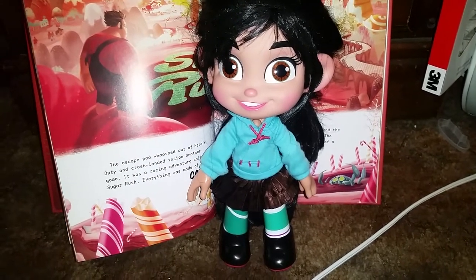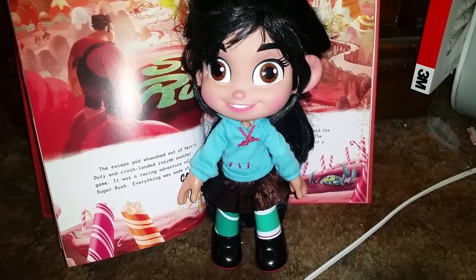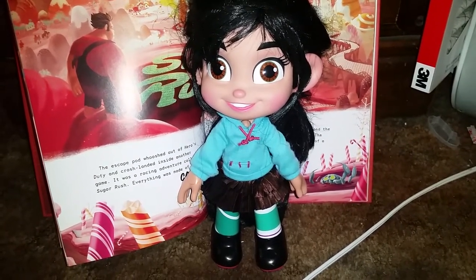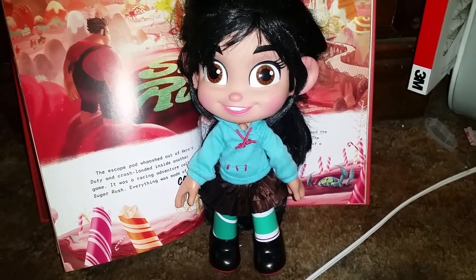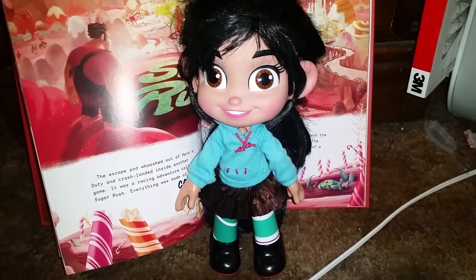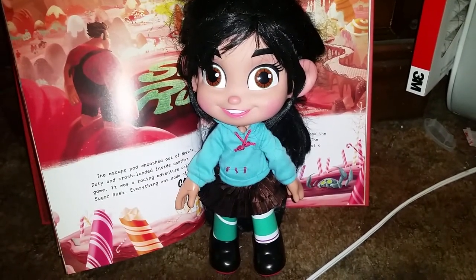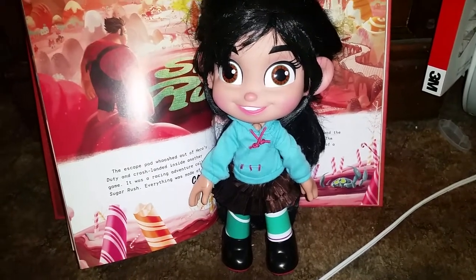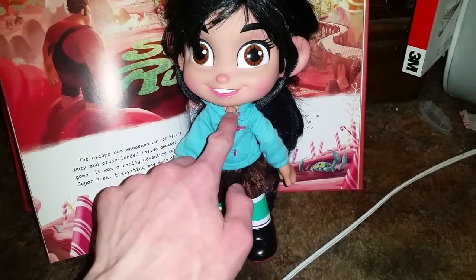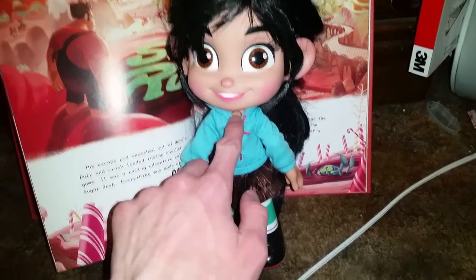So, right now she's in play mode, which means she says very few phrases. But if you go to try me mode, she has few phrases, but she uses all 30 of them if you switch her to play mode. So how to make her talk is, there's this button on her chest. If you push that, she should talk.